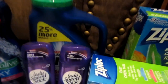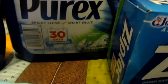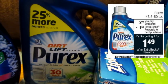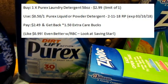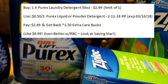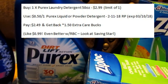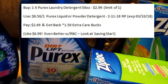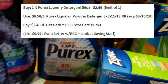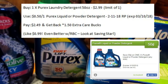Then I picked up the Purex that you see back here. It is the 50-ounce one. It was on sale for $2.99. I used 50 cents off of one in a coupon that I got out of the 211 Red Plum. I also will be getting back 50 cents from Saving Star. I paid $2.49 and got back $1.50 in extra care bucks, which makes that about 50 cents for the whole bottle if you take into consideration the Saving Star.